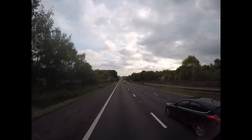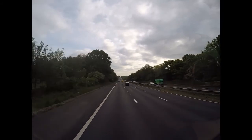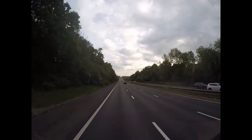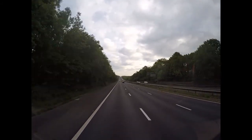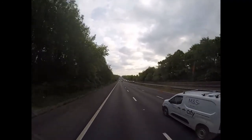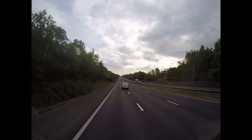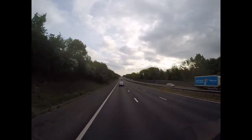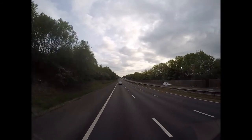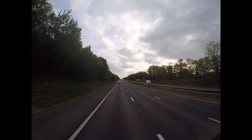Feels a bit nippy in here. It's down to 16 degrees. It's warming up a bit. Might have to get my sunnies out in a minute. Wanting to get away, engine brake kicking in.